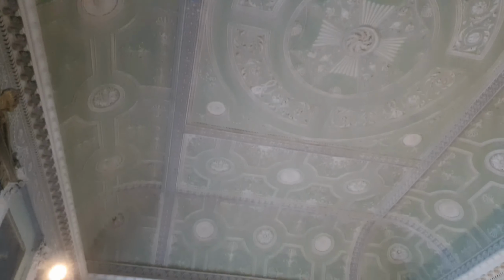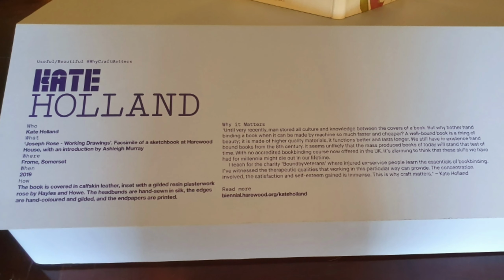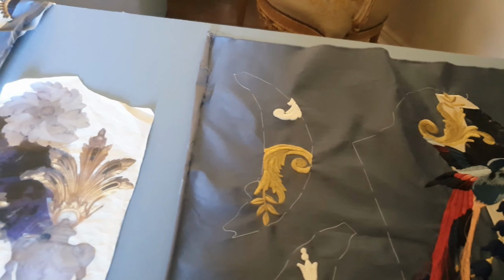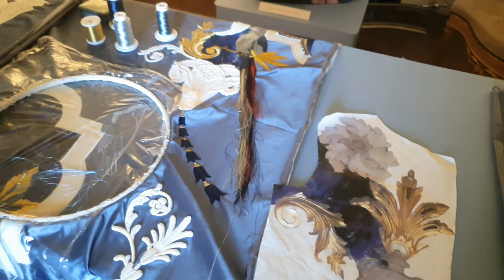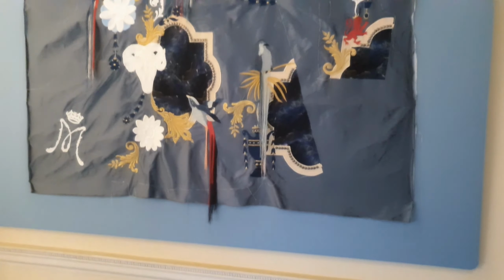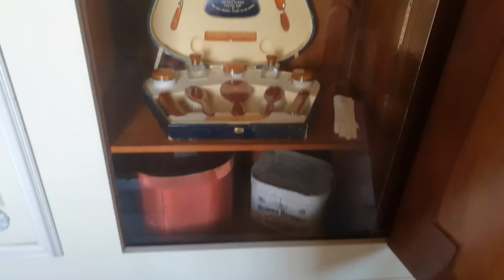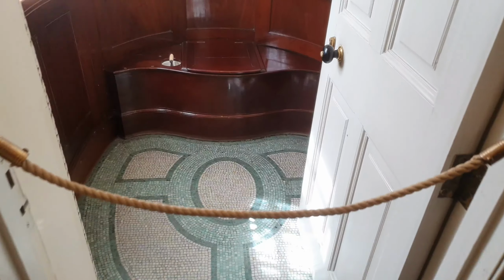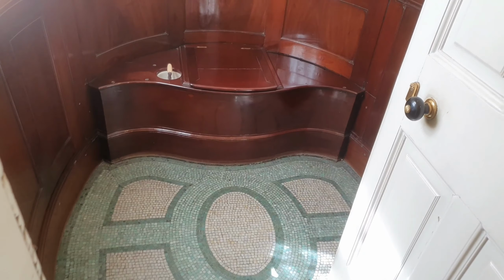Ceiling looks amazing. Not a dress you'd find me wearing. This is one of the old toilet rooms.